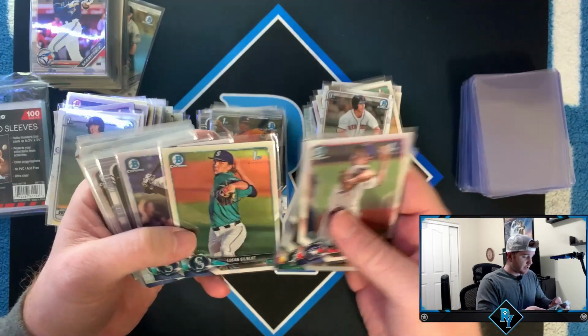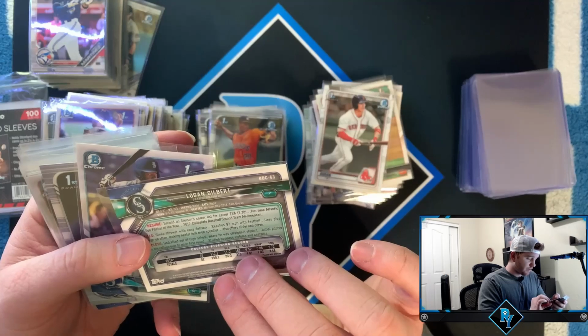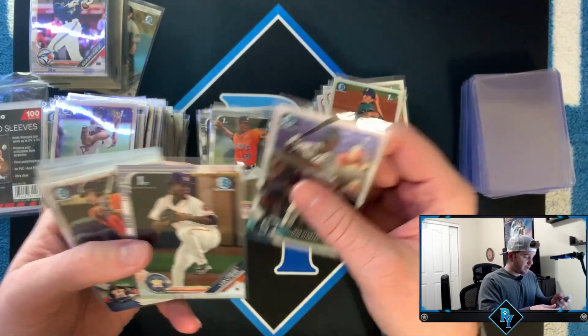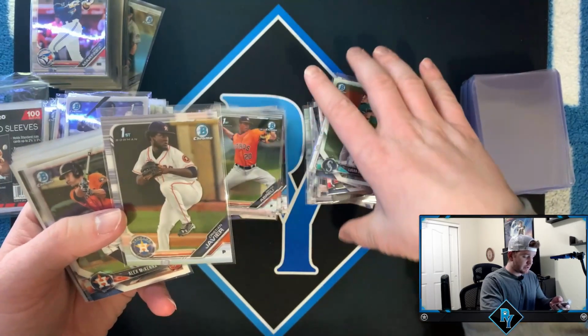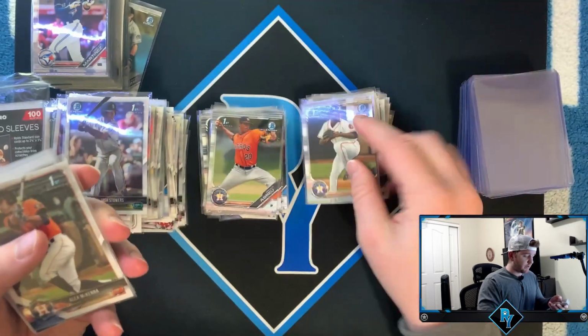Refractor Nick Dunn. Logan Gilbert, Bowman Chrome. He's a top prospect for the Mariners. He was a first rounder for them in 18. More Josh Stowers. Christian Javier, he's a beast. I might have passed some of his stuff already, so I have to go back. But he's up already, and he did good this past year. Right? I'm thinking of the right person, I believe.